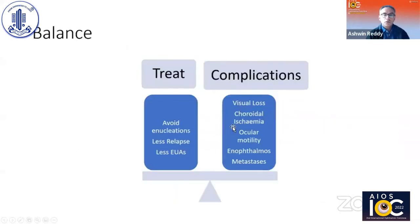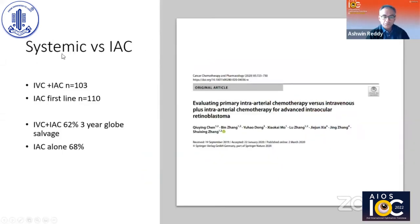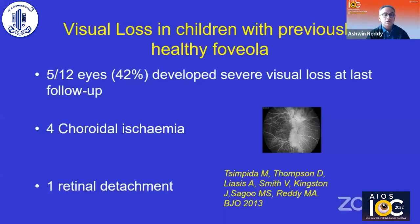So this is a very good paper from Chen et al from Guangzhou. And you can see here, if you give intraarterial chemotherapy first line, 68% salvage the eye. These are for advanced disease retinoblastoma. If you use intravitreal chemotherapy plus intraarterial chemotherapy, it's about 62%. So first-line intraarterial chemotherapy has a role, and we're moving more and more towards it now.